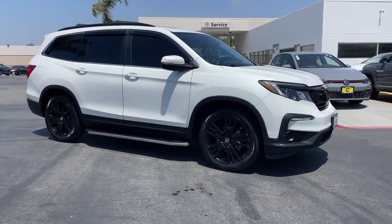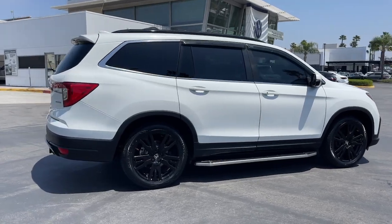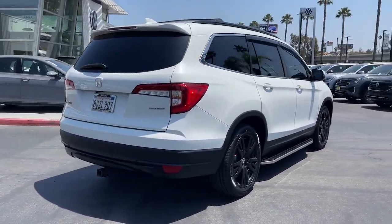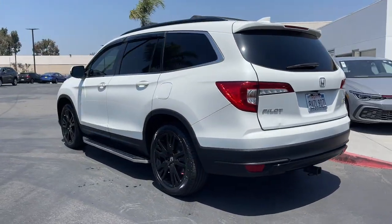You're gonna love the 2021 Honda Pilot. With less than 60,000 miles on the odometer, this vehicle provides excellent value. Take a closer look at this super capable Pilot.